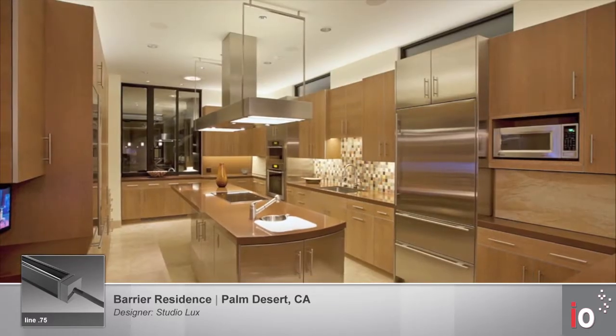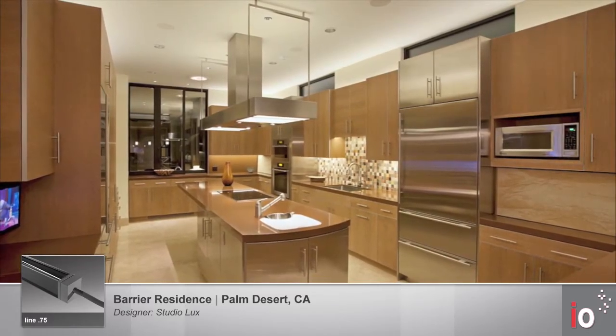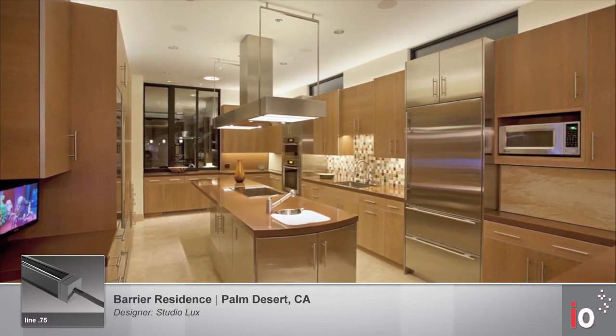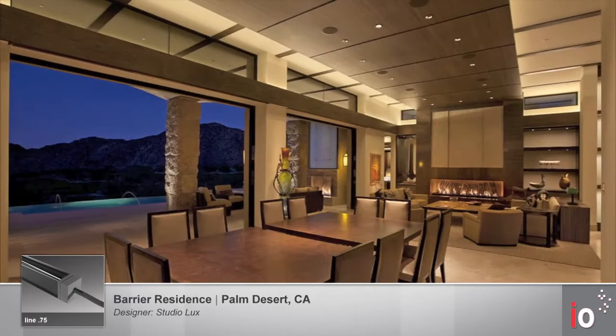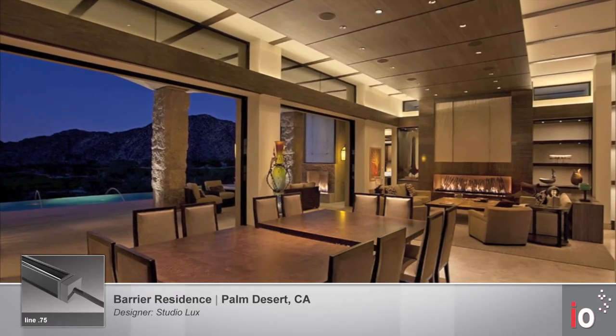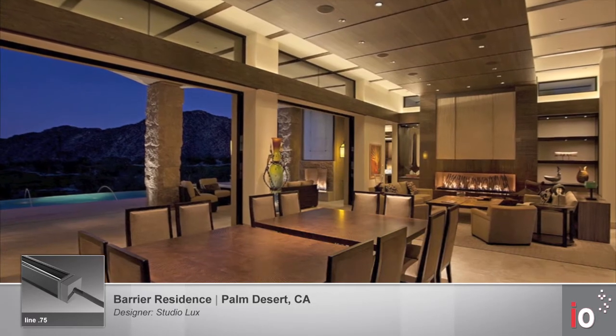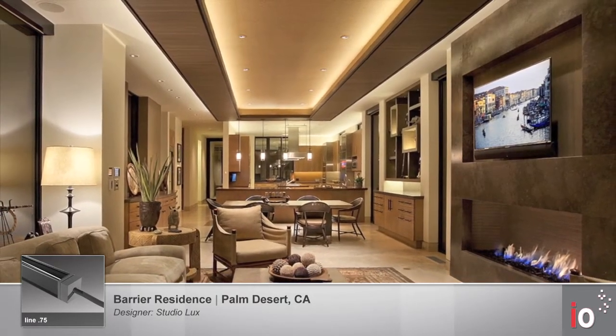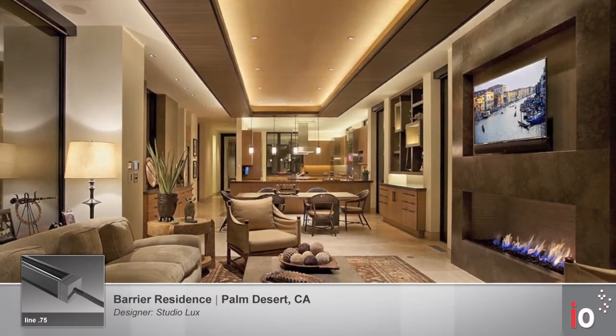There is about 1,000 linear feet of .75 in this project. In all the coves, over cabinet lighting, under cabinet lighting, and all the shelving units. It's everywhere. The resident really wanted the space to feel warm and as if the building was glowing from within. So the lighting consultant specified 2700K with an 85 CRI.